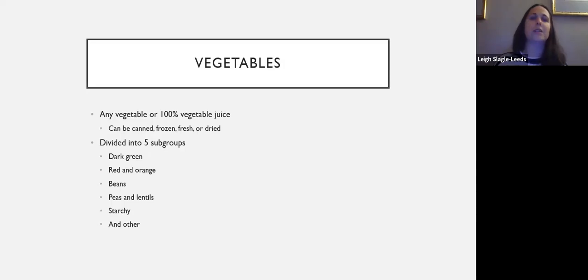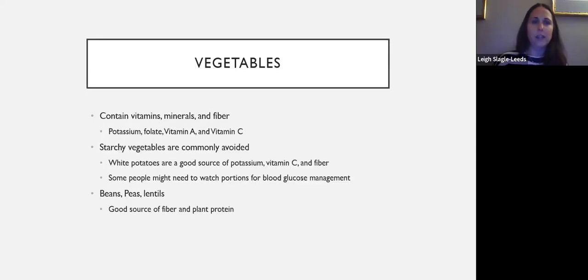You also want to increase your intake of vegetables. Any vegetable or 100% vegetable juice. Same as fruit, it can be canned, frozen, fresh, or dried. Vegetables are divided into 5 subgroups: dark green, red and orange, beans, peas and lentils, starchy, and other. I'll give examples. So vegetables also contain potassium, vitamin A, and vitamin C.